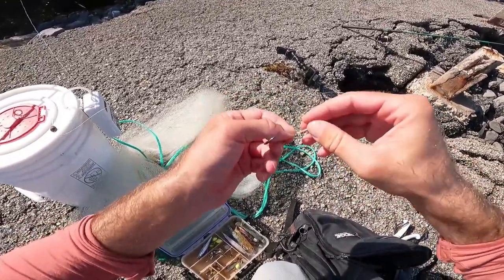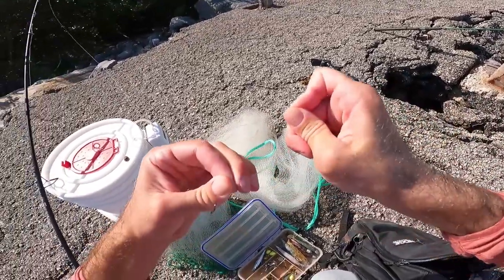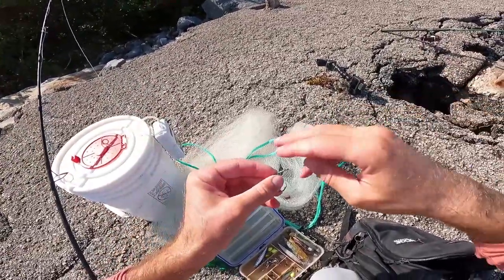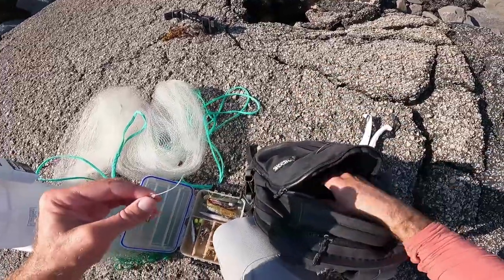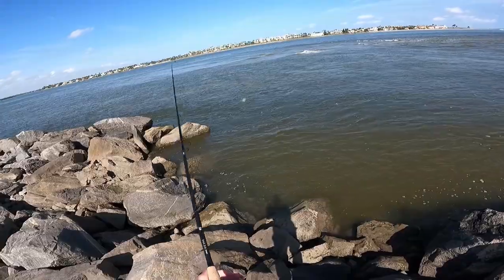And generally with like 50, 60, 70, 80 pound fluoro, I do 3 wraps for my uni, cinch it down tight on the line first, and then I pull it tight. And I probably should have wet it, but you know, my line was already kind of wet. So it's good enough. Hook them up and throw them out there.